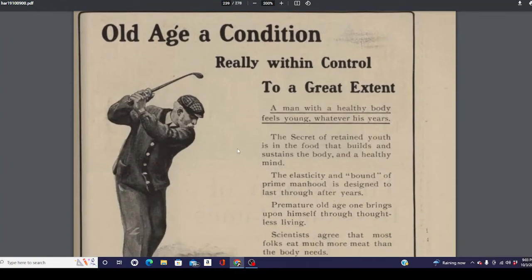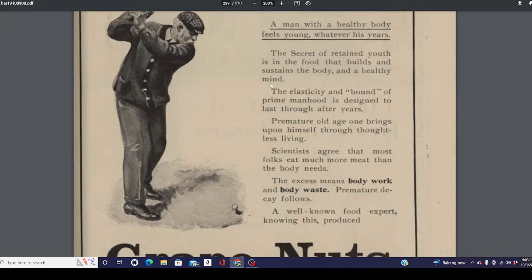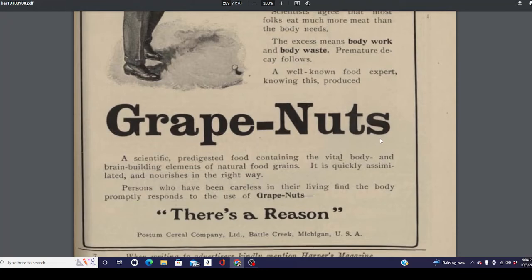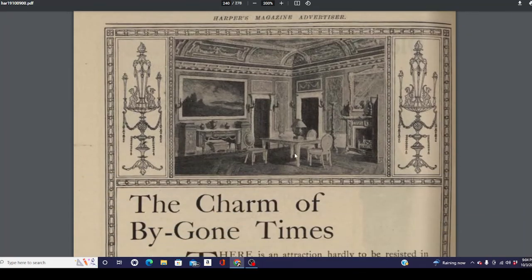"Old age, a condition really within control to a great extent. A man with a healthy body feels younger, whatever his years. The secret of retained youth is in the food that builds and sustains the body and a healthy mind. The elasticity and bound of prime manhood is designed to last through after years. Premature old age one brings upon himself through thoughtless living. Scientists agree that most folks eat much more meat than the body needs." Oh, vegetarians? They're promoting that? Huh, interesting. "The excess means body work and body waste. Premature decay follows. A well-known food expert, knowing this, produced Grape-Nuts." Trust the science, folks. If you eat Grape-Nuts, you'll live longer. And I don't trust any science any day, any of these days anymore.